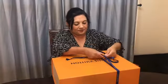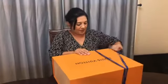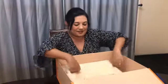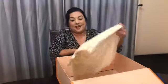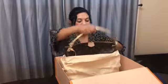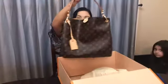So, if I can get the knot out, then we will continue. So I'm just gonna do it this way. So now I'm opening my box and so excited to get it out. And we have the duster. It's always good to have because it kind of saves it. And my Graceful. Oh, I'm so excited I went with the Graceful.